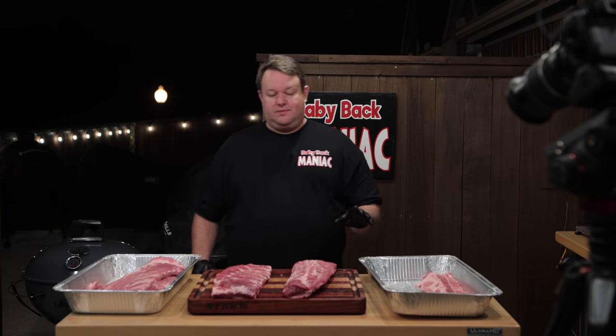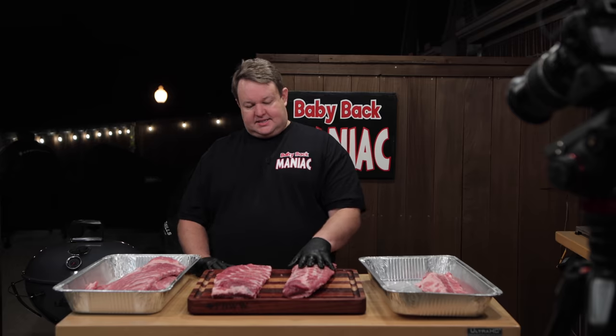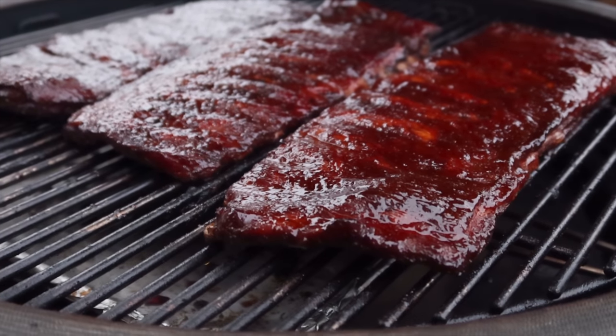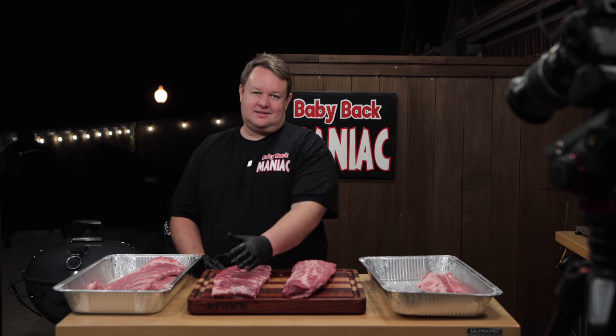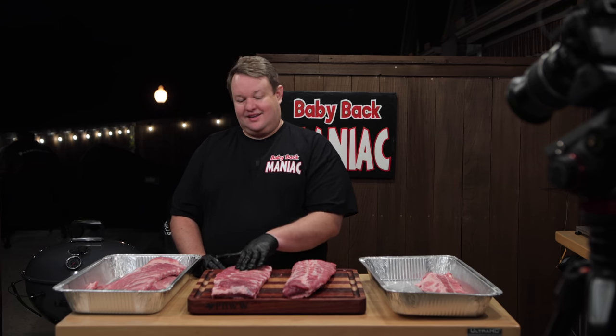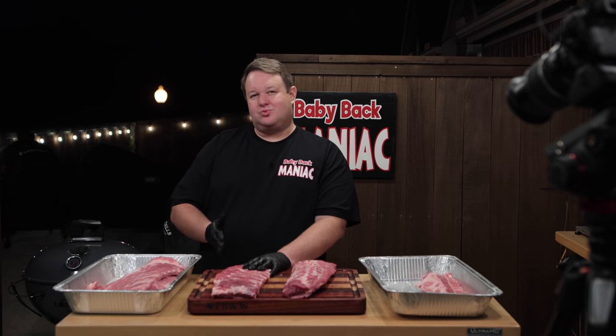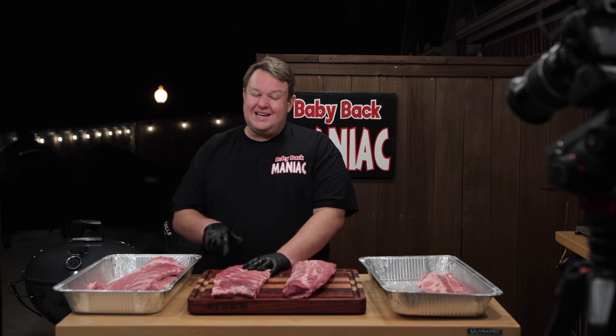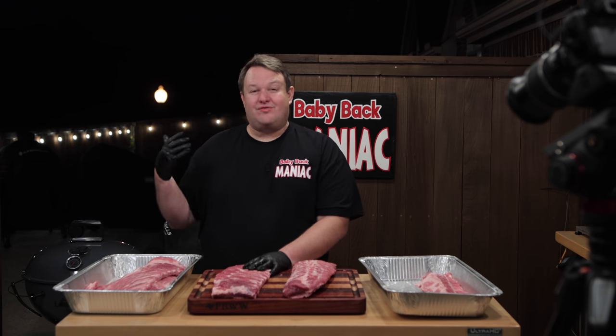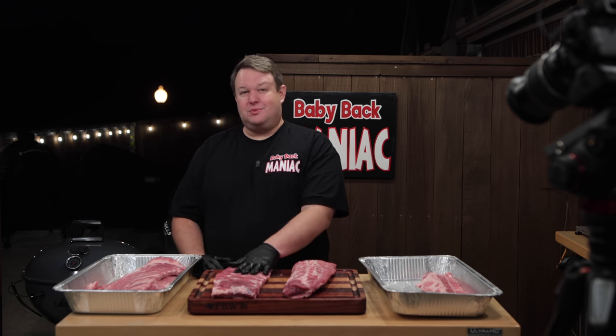Now, another difference between baby back ribs and spare ribs is spare ribs, to those of us that cook a lot of ribs, they actually tend to look better. You can trim these up to make them look really, really nice on a grill. And at the end of the day, that will look really, really nice on a plate. This is why, in addition to the fact that these ribs tend to be more meaty, they tend to be more fatty and more flavorful. Also, they tend to be more pretty.